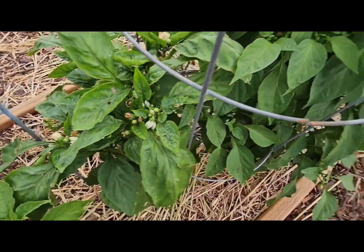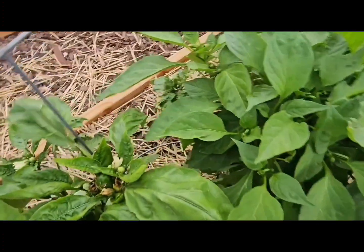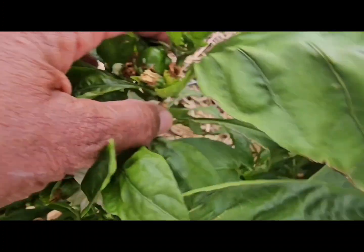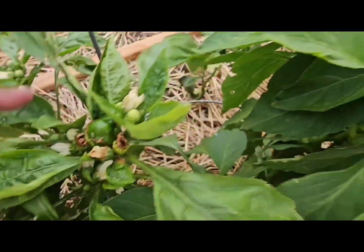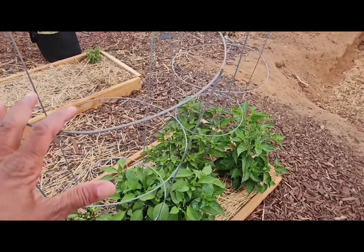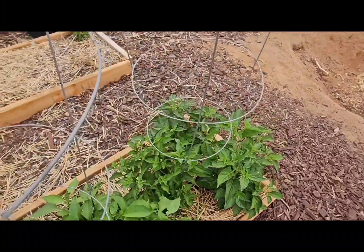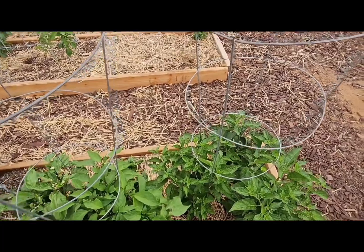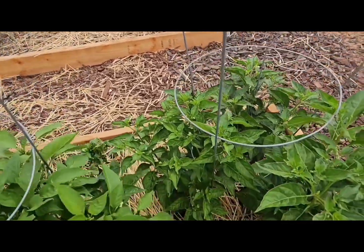So I am expecting to have lots of peppers. Oh, there's even a pepper. It looks like this is a bell pepper. These were here not to hold up the plants, but to drape the shade cloth over to protect them.